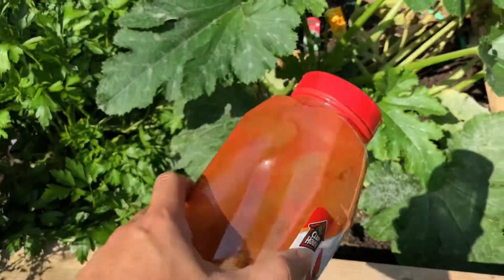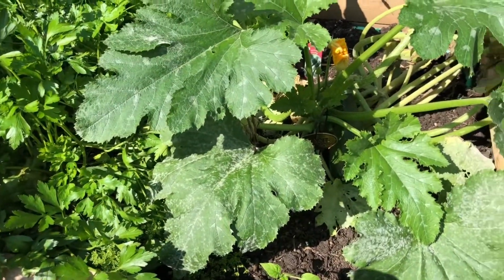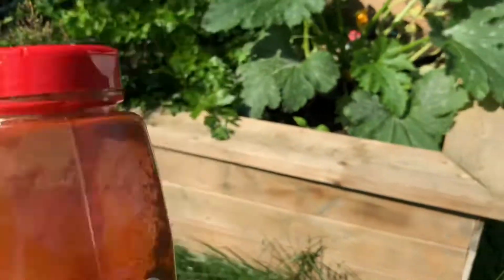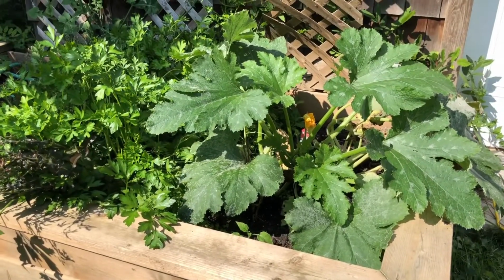So what you do is you sprinkle the cayenne pepper around the perimeter of the vegetables, and when the critters come around, it gets into their paws, and they really don't like this cayenne pepper. So it's really prevented them from coming around and eating at my vegetables.